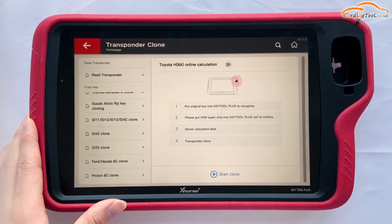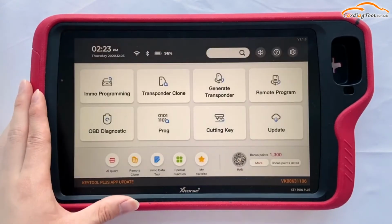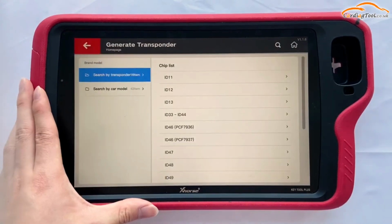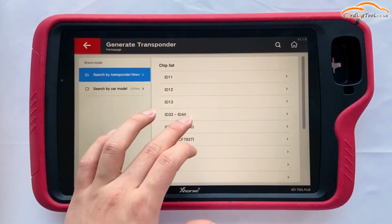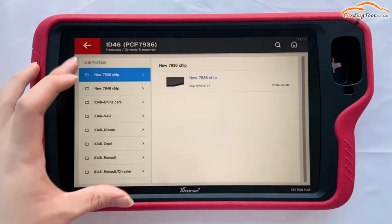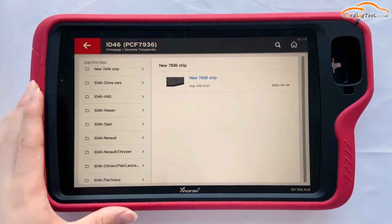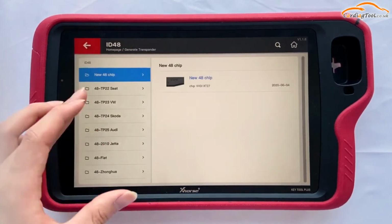Other transponder clone. Then generate transponder. It can generate ID46. You can also choose to generate specific for a transponder.